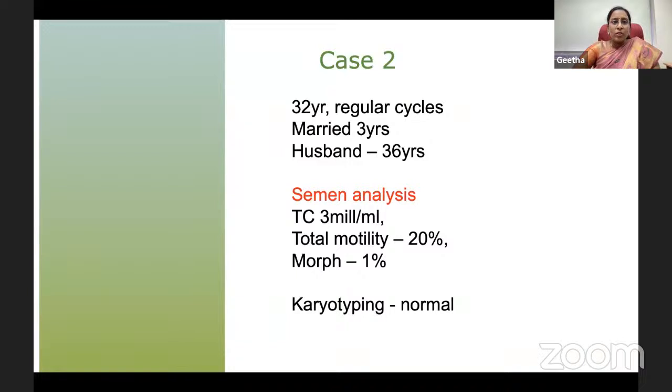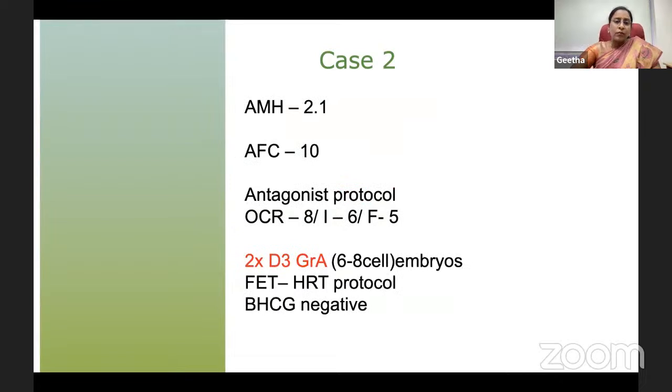So moving on to the next case. This case is a 32-year-old with regular cycles, married for 3 years, husband 36 years old. Semen analysis showed a total count of 3 million, total motility 20%, morphology 1%. Karyotyping done for the husband was normal. And the female had an AMH of 2.1, AFC was 10, and she was scheduled for IVF.